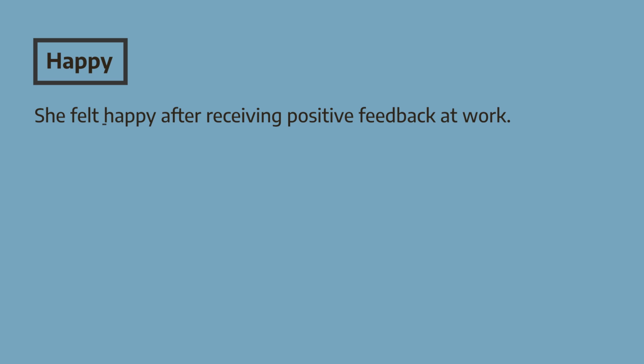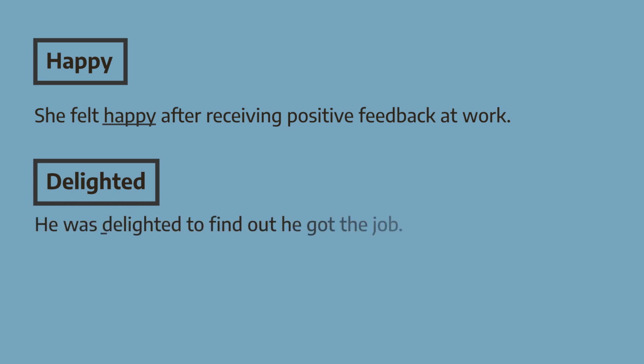She felt happy after receiving positive feedback at work. And delighted shows a sense of excitement in response to something. He was delighted to find out he got the job. While these synonyms can replace each other and carry similar meanings, they have slight differences.